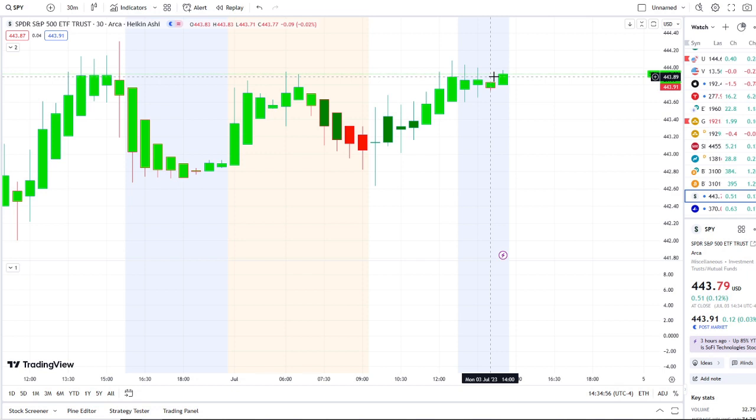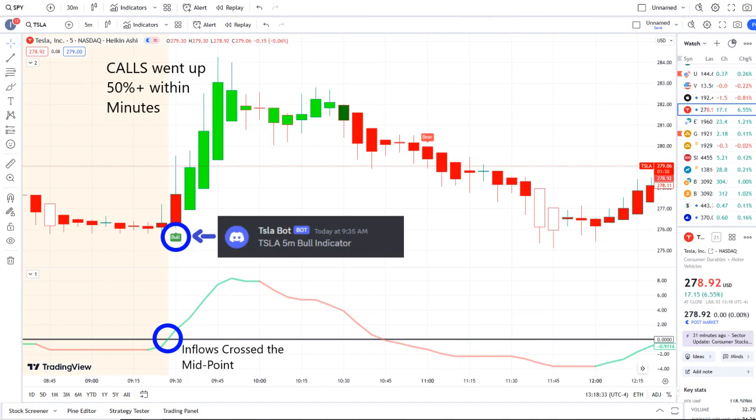So the home run of the day was from our Tesla bot. Our Tesla bot at 9:35 a.m. sent out a bull indicator. From that moment forward, inflows crossed the midpoint to the upside, full strength there on 42 vision, and call options went up 50% plus within minutes, guys.